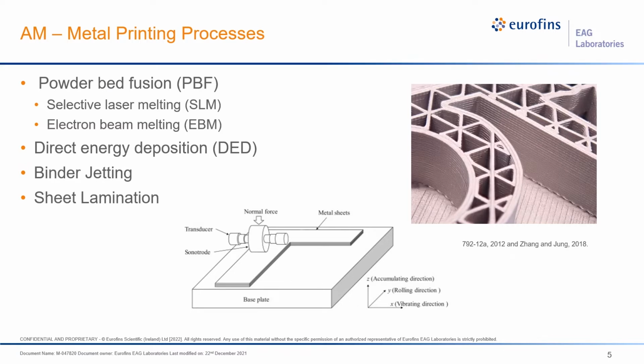The last category is sheet lamination. This process is the stacking of metal sheets that are bonded to form a 3D part. Final cutting on the final part is needed to achieve the desired geometry.